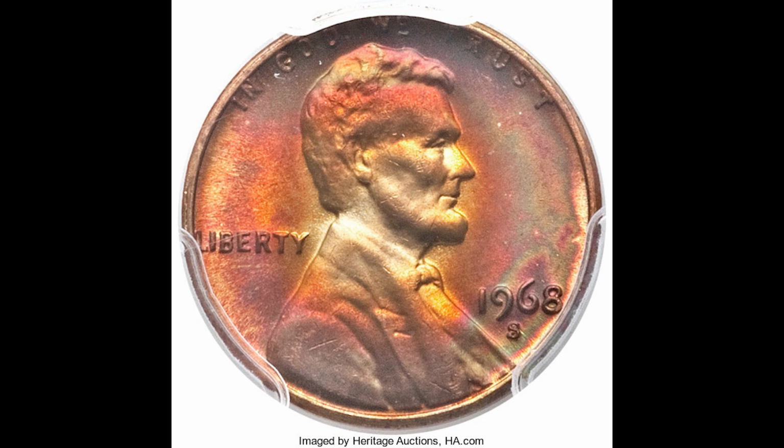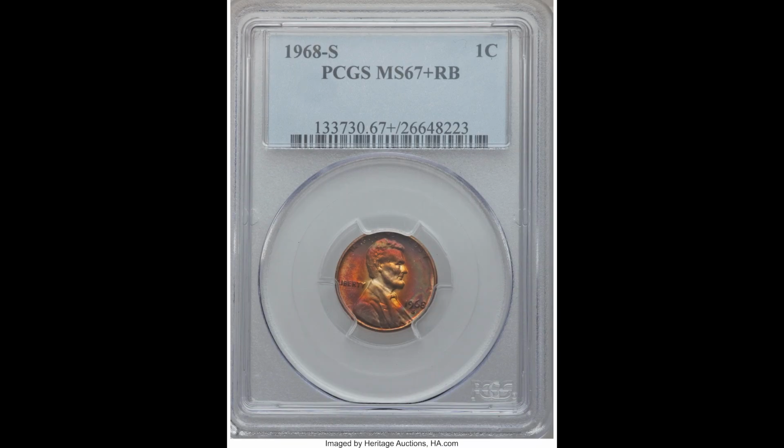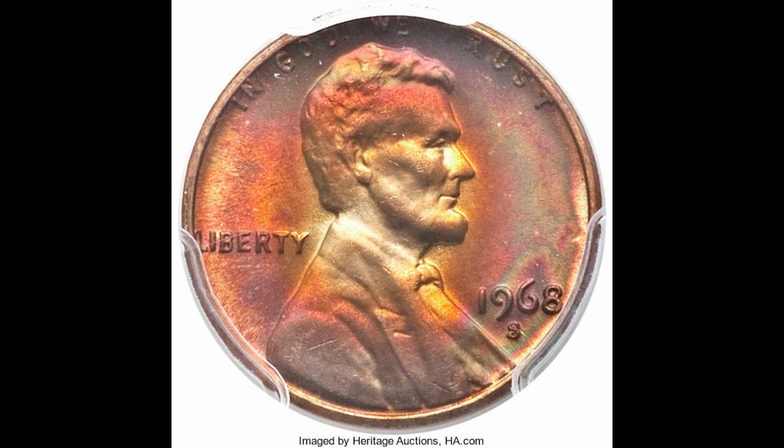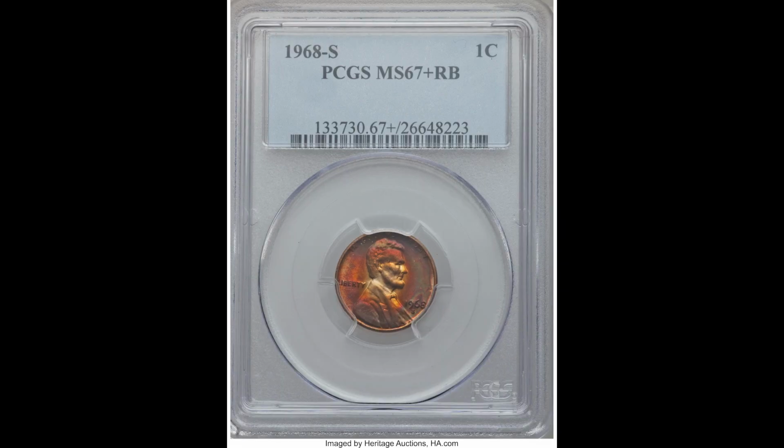Up first, we have a 1968 S 1 cent Lincoln head penny graded by PCGS, mint state 67 plus red brown. Now initially when you see this coin, you can tell it has a good appearance to it. It is shiny and it has a nice luster to it. That's why PCGS graded it red and brown, because of the overall color of the coin. Remember, the highest grade you can achieve in grading is a 70, and this one graded a 67 plus, and that's why this one sold for $500.